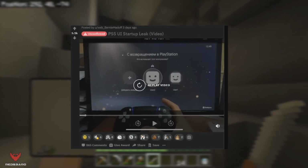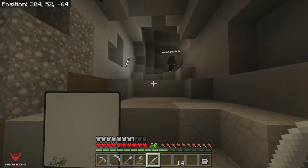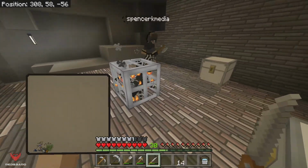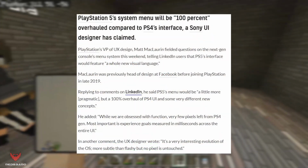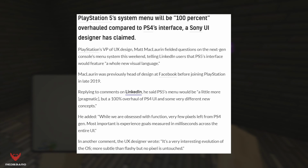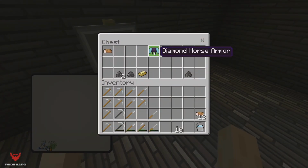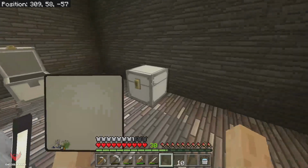because there is, in that article, the video showing that leaked startup screen. It can be found over on Video Game Chronicles, but on the same website, there's another article that I found discussing the UI of the PlayStation 5. And they've actually spoken with Matt McLaurin. He used to be the head of design at Facebook before joining PlayStation in 2009. And he was actually interviewed and had questions asked to him on LinkedIn about the PlayStation 5 UI, the title screen, all that good stuff in comparison to the PlayStation 4. And his immediate response basically was there's going to be a 100% overhaul to the PlayStation 5.